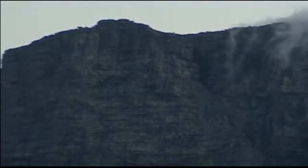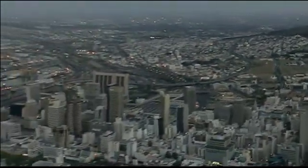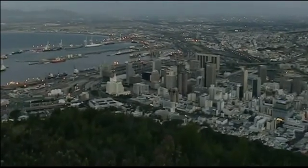The cool evening breeze from the southeast creates these clouds on Table Mountain, South Africa's most famous natural monument. The city of Cape Town at its base is not only a popular tourist destination, but has also become a gathering place of scientists from all over the world, heading for the southernmost continent, Antarctica, for climate research.